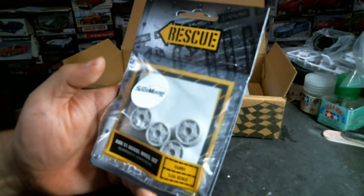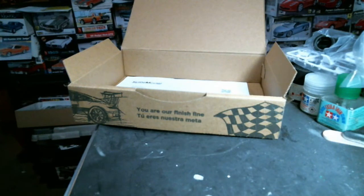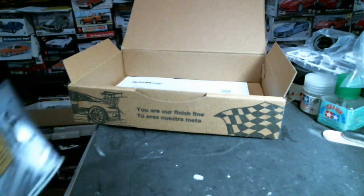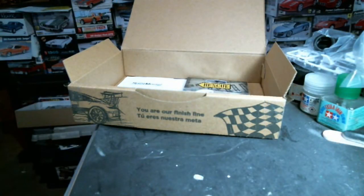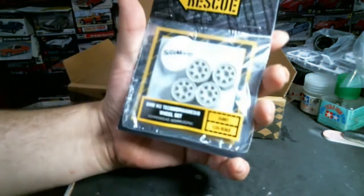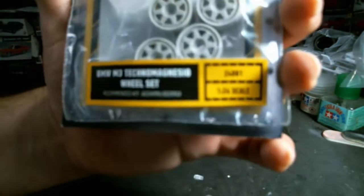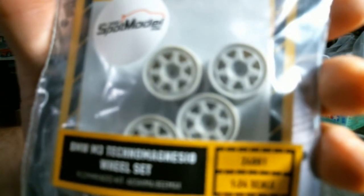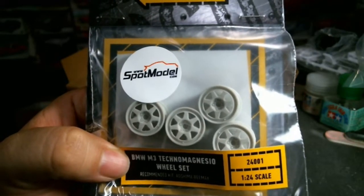There's a whole weird thing about how many wheels, how many tires and wheels you can change, or tires you can change, in a given rally. Overall, like I said, it's a nice set of wheels. The other set, again by Rescue, is a set of Techno Magnesio resin wheels. If I can get this to focus, that'd be great. I've got too much going on in the background, I realize. There we go. Focused, haha.